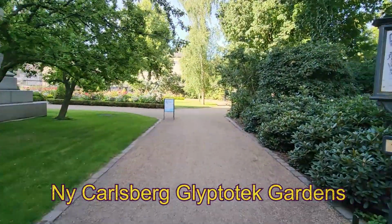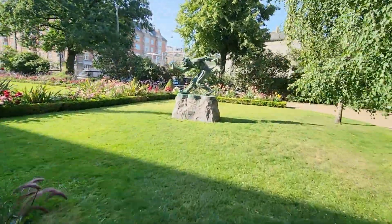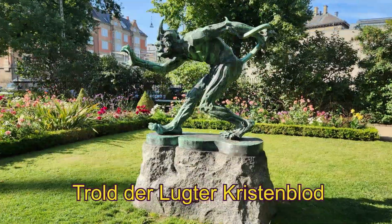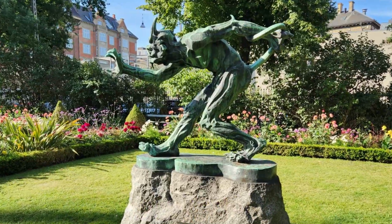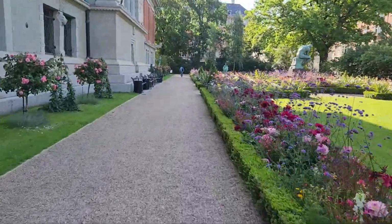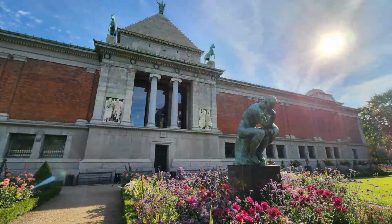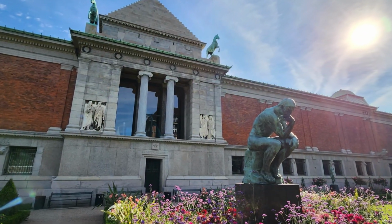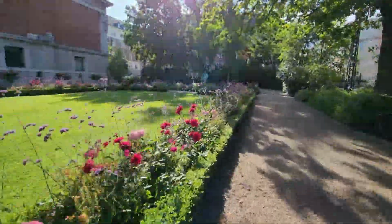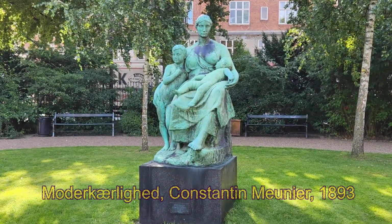Ny Carlsberg Glyptotek Gardens. These gardens are located in the back of the Glyptotek Museum. The Troll That Smells Christian Blood is a bronze sculpture made by Niels Hansen Jacobsen, who died in 1941. Mother's Love by Constantin Meunier.